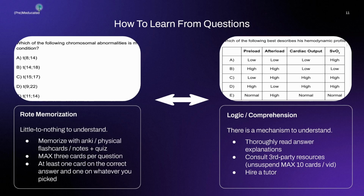Well, you don't always need extra cards. I would recommend, however, that you get at least 1 card on the answer choice that you picked as well, because I don't want you mixing those 2 answers up again. So if you pick choice E, 11;14, you could get a card on whatever 11;14 is related to, and you'd have your card on the Philadelphia chromosome. And that's just 2 cards. That might be all you need for that question.